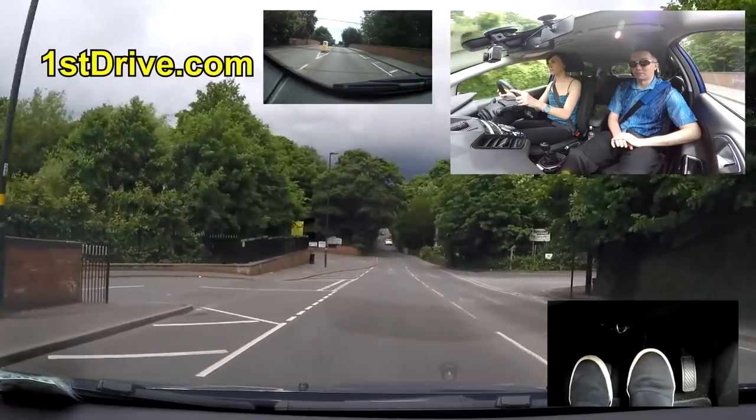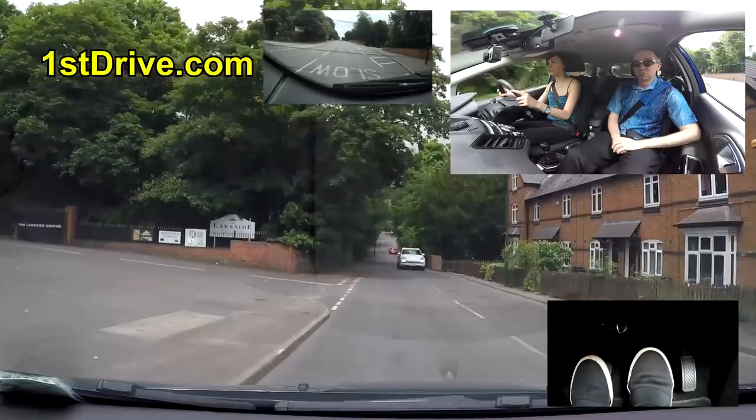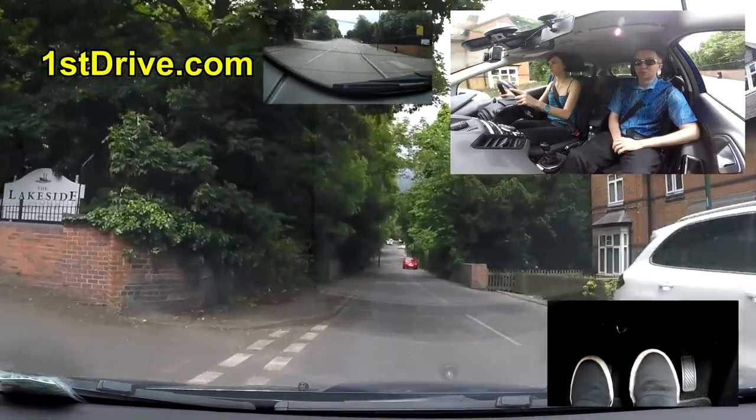Braking a bit, a wide, breaking. Good. Narrow road, stupidly wide car. So, we're going to roll through. The red one's fine, but that one's too wide.